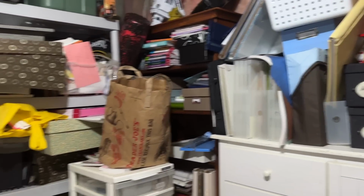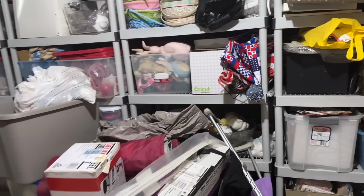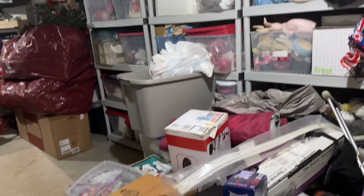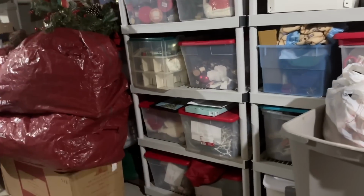There's a ton of creative memory stuff over in this, so I think it's more than 3 visits to this basement. It's going to be a slow process back here. I'm feeling a little overwhelmed, but at the same time, happy that I'm chipping away.